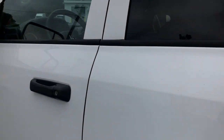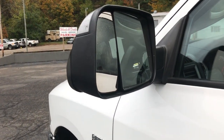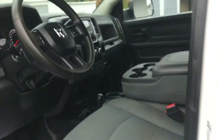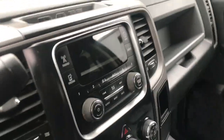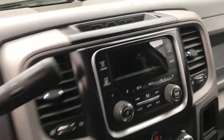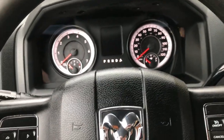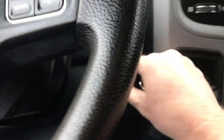Now, most importantly, let's get up in front, but before I do, I'm going to show you, you do have the collapsible mirrors on this, but they are heated. And then you do have the turn signals on these also. So let's go ahead and get up here, hop in. So bear with me here just for a second. We'll shut this door. And we'll go ahead and grab the key and I'll go ahead and start this thing up for you.